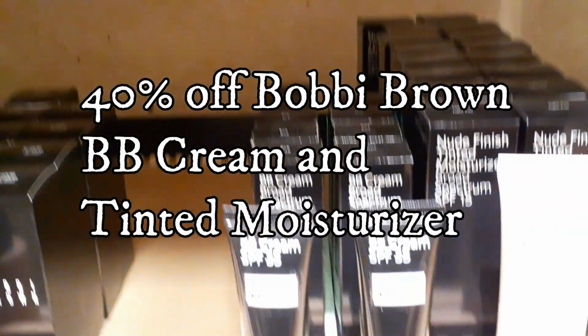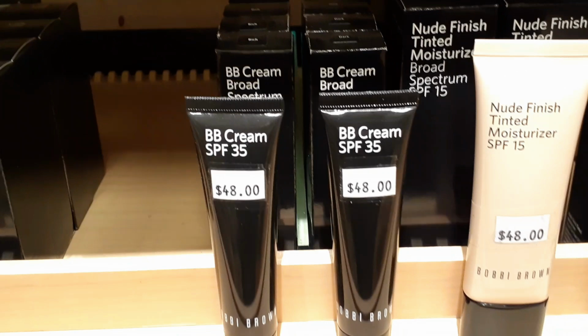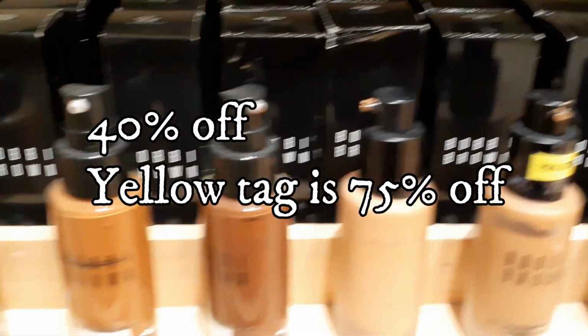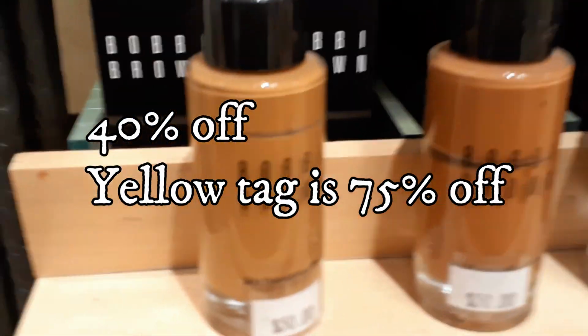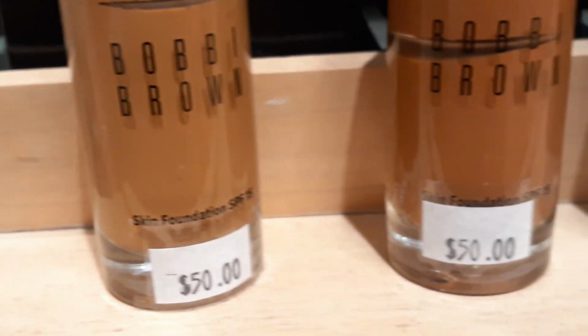For those, except for the yellow tag ones, are 75% off. So down here, the tinted moisturizer, oh, I love that stuff. And the little BB creams, those would all be your basic 40% off. Yellow tag 75, and it all depends upon the shade. Different shades had different discounts on them.